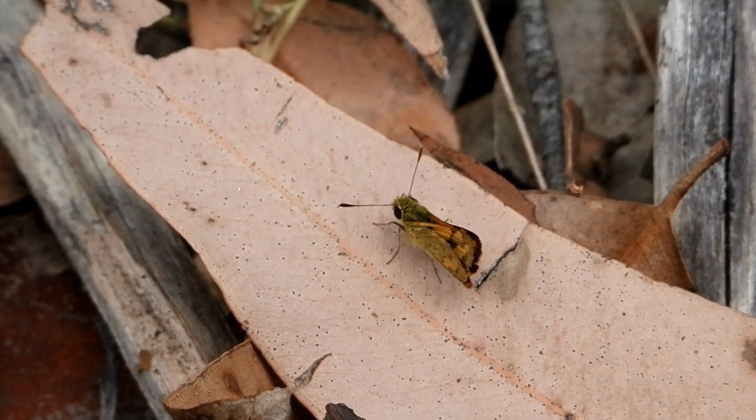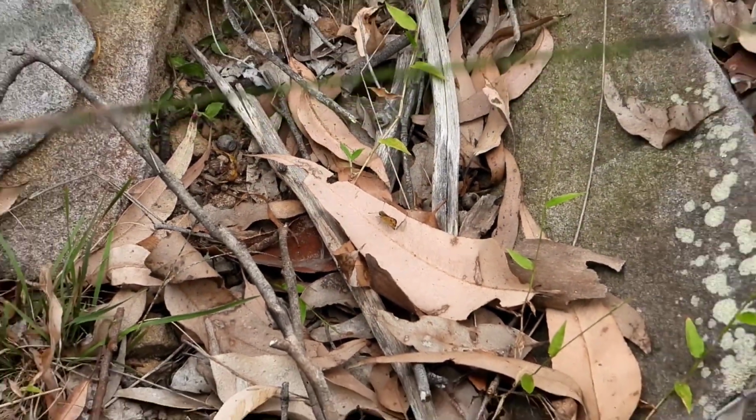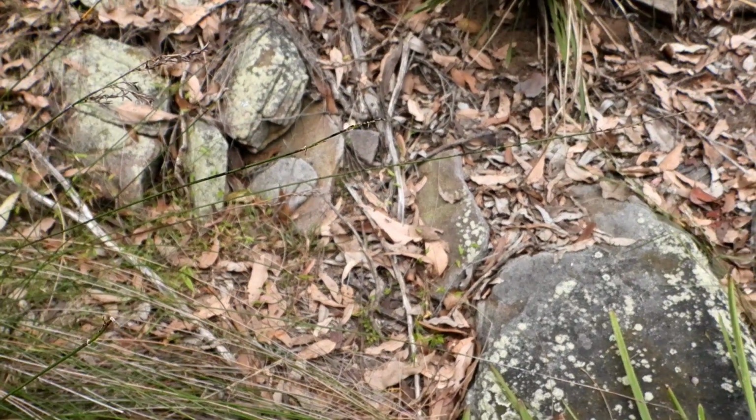Found down from Queensland down to New South Wales. Another beautiful little butterfly out of Beulah.